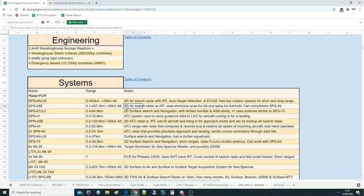So three-dimensional, where we can do azimuth, altitude, and range all in one sweep, if you know what I mean. With IFF, it uses electronic scan for altitude and spins for azimuth, and can complement the SPS-49, so they can work together with this chap here.